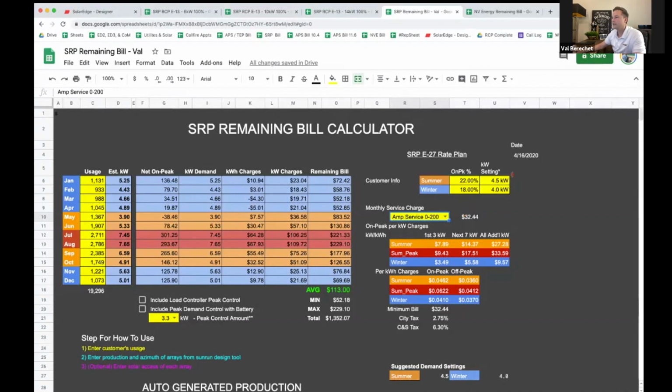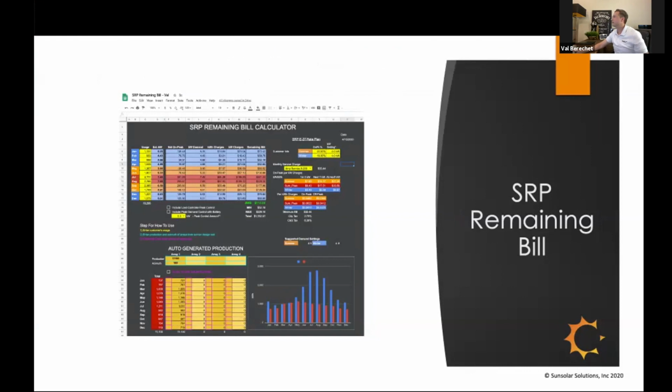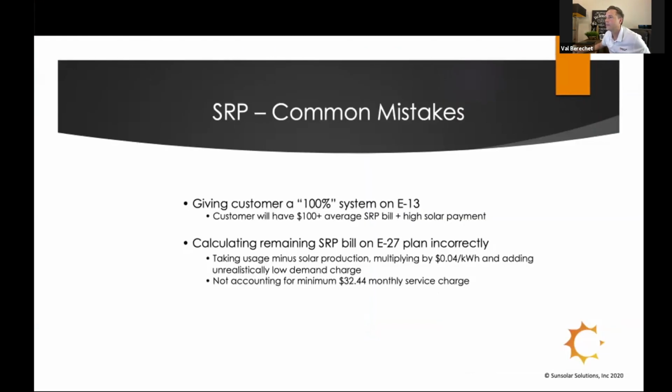All right, let me jump back into the, okay. So that's SRP. Looks like we've got about 25 minutes left. Just a couple things before I go, a little bit of a recap. Some of the common mistakes we've seen out there are giving a customer a 100% offset system on the E13. They're still going to end up with probably about a $100 plus average SRP bill on top of the solar payment. The other thing we see is calculating the remaining SRP bill incorrectly. We've seen a lot of them where they take the system production, subtract it from the usage, multiply it times 4 cents, add in maybe an unrealistic load demand charge, and then not account for the minimum monthly charge of $32.44.